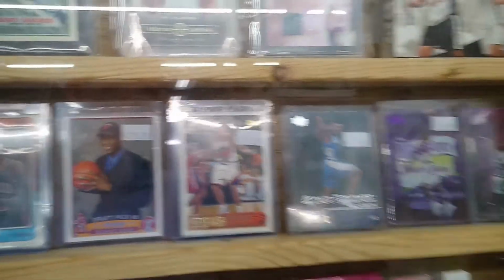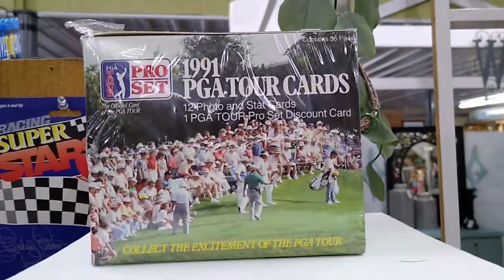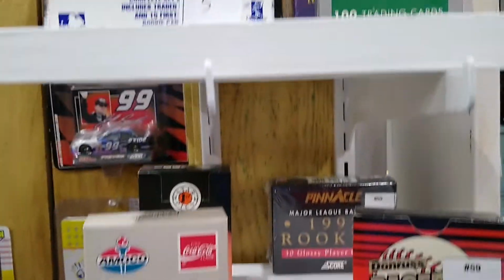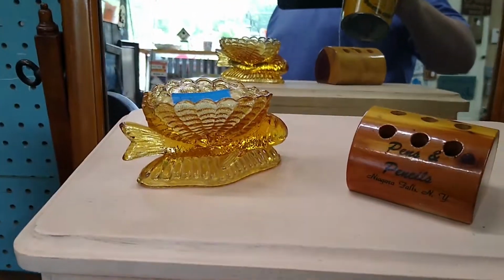And then some better sports trading cards and figurines. These are starting to grow in popularity. These are oddballs, 91 PGA unopened. Fleer. Yeah, these are just strange, unopened, oddball stuff. No idea if they're priced right or not. Didn't look them up. And we got some colored glass.